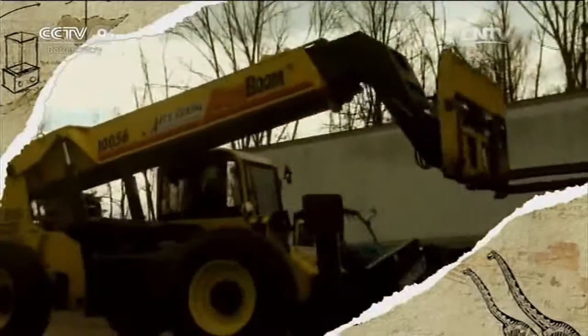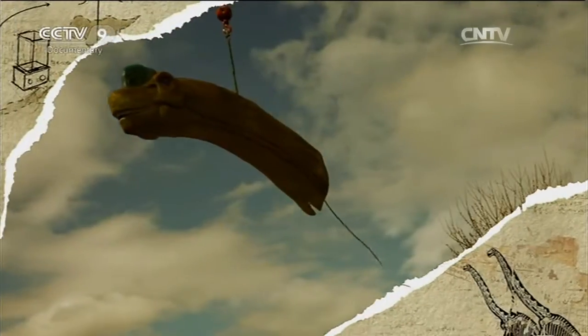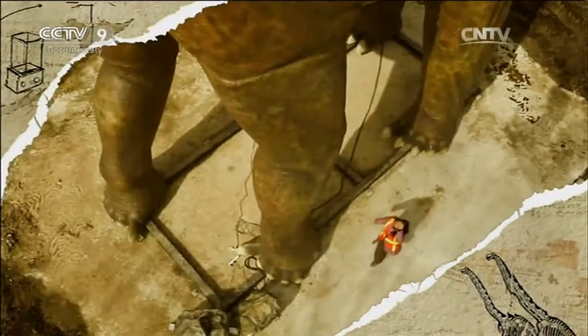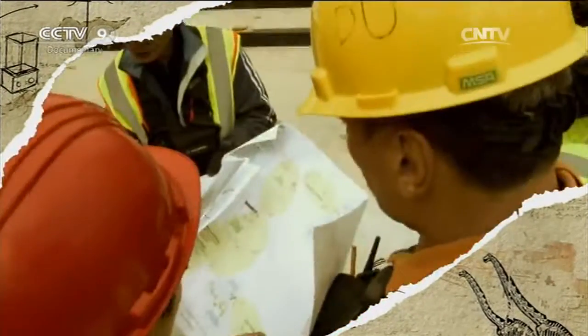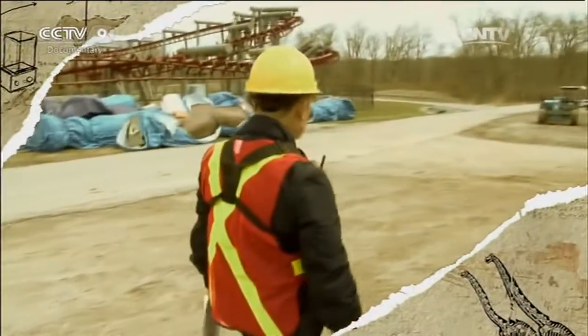He has been into extreme dinosaurs for over 7 years. He is now working to create the world's largest dinosaur replica for the world's largest dinosaur park. He and his team are going to build a 17-meter tall animatronic replica within 10 days in a dinosaur park.